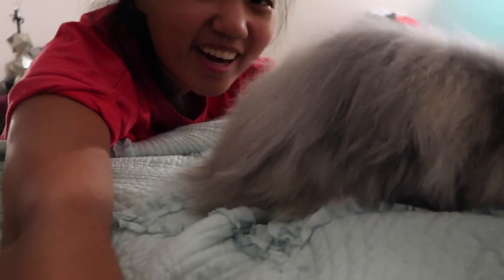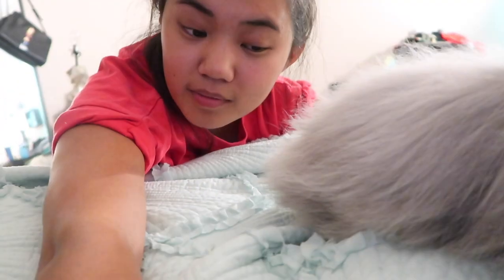CODI, the camera's up here. What are you doing? Where are you going? You're leaving me already? He only likes to sit with me sometimes if I actually hold him and pet him and give him attention. Otherwise, he just bops around like this. There he goes. CODI. Is that you? He doesn't care. Goodbye, I guess. Wait for me.